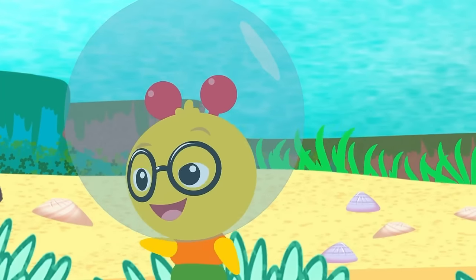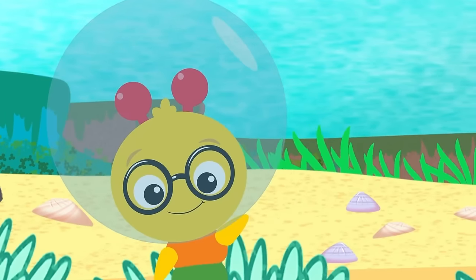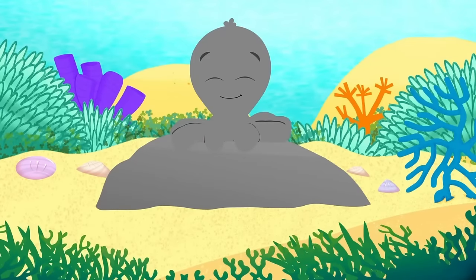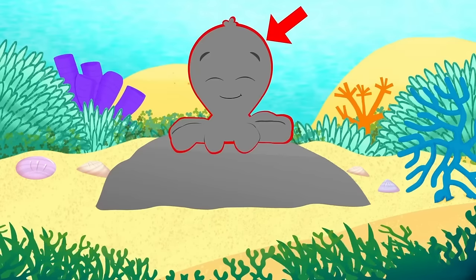Great idea, Tinker. Ready? Here we go. I spy a gray octopus. Can you find it? All right. The gray octopus is hiding on top of the gray rock. They match.